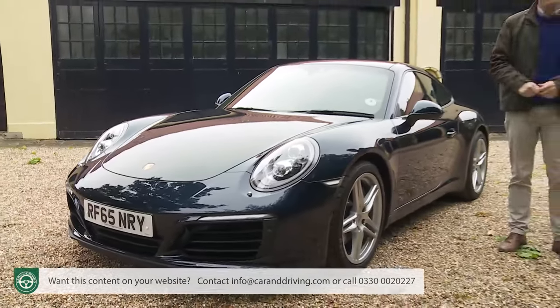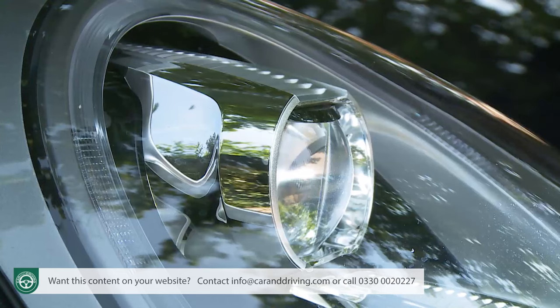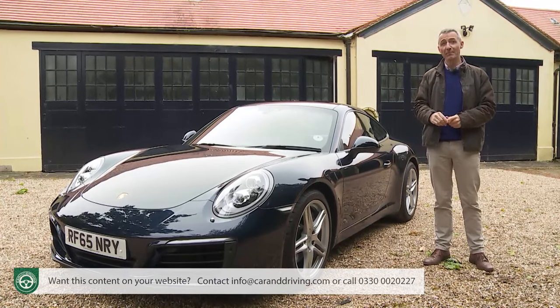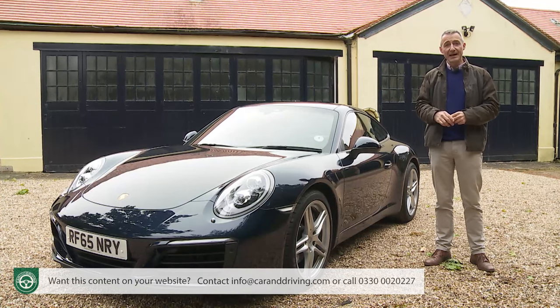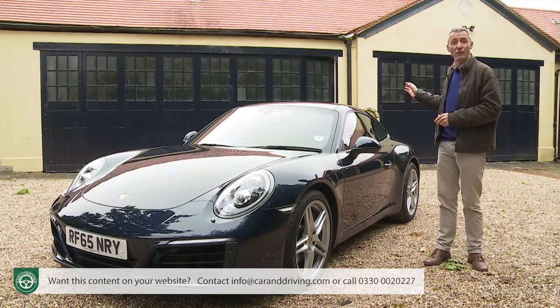What else? Well, there's PDLS, Porsche Dynamic Light System, that adapts your headlights to road and weather conditions. Now, with this car, that setup has been further upgraded to include LED headlights fitted with the Porsche Dynamic Light System Plus package, which offers speed-sensitive headlight range control. As for other things, well, almost unbelievably, you have to pay extra for a rear wiper.